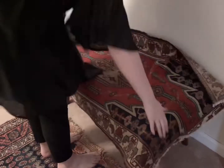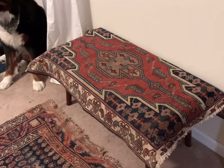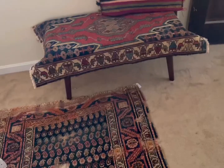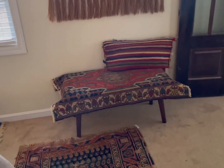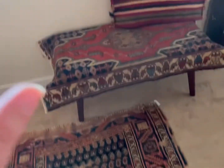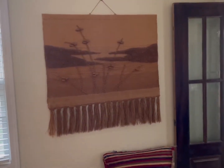Anyway, so I've got a bench underneath it, and I think we should style it. Let's see if we can come up with something kind of cute, multi-patterned, and yeah. I love that. I think having some contrast, I need to find something that's gonna be contrasting to those two patterns. I love rugs. I don't know how to tell you guys, but I love rugs. Looks great.